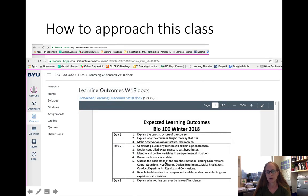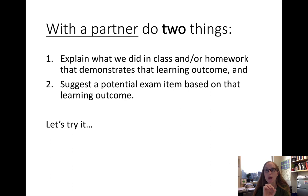And so with the learning outcomes, you're going to do two things with a partner, not by yourself. Number one, you're going to explain what we did in class or in the homework that demonstrates that particular learning outcome. And then the second thing you're going to do is suggest a potential exam question that I could ask you that would have to do with that particular learning outcome, because that's how we write the exams. We look at the learning outcome and say, can students do this?